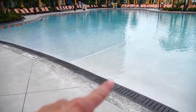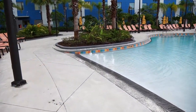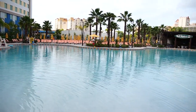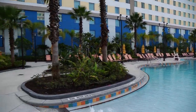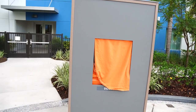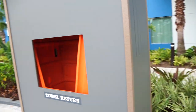So there is zero entry right here. There are some stairs over there. And there's these fun little fountains that I think Jackson would really like. No slide or anything like that. It looks like the deepest spot is 3'10" that I can see. Yeah, 3'10". And a lot of seating around here. And they do have some seating with umbrellas. Like I said yesterday, they do have towels available and towel return. So you take a towel from here, use it, and then you bring it back here when you're done with it.